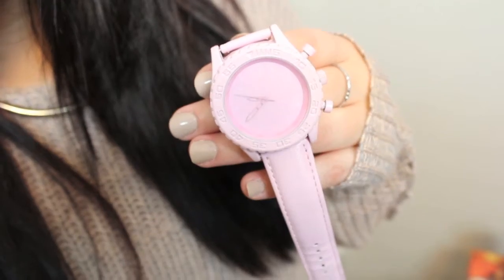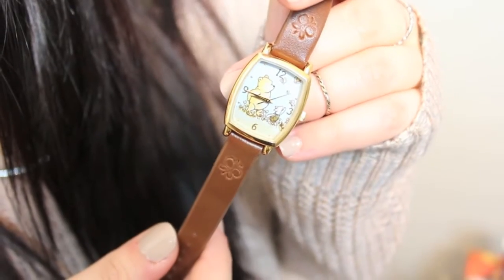I have this pastel pink one from Target, this lavender one with a heart on it from ModCloth, and the last one is this classic Winnie the Pooh one that I'm also absolutely in love with. I got this off eBay.